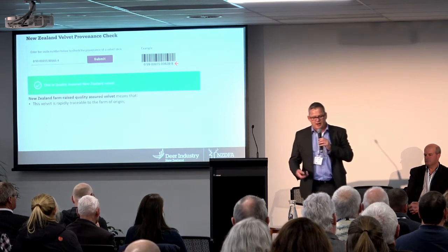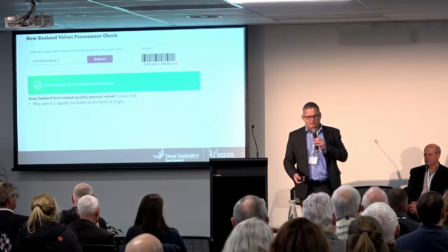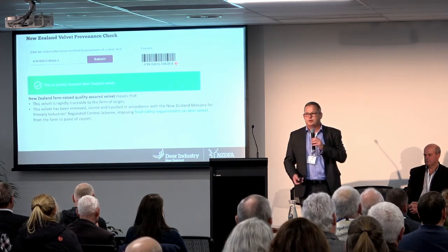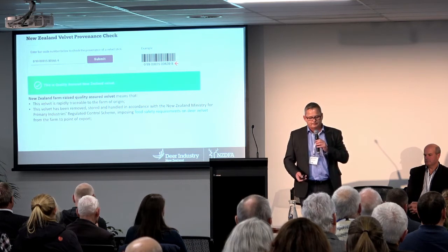So quality assured farm raised velvet means that this velvet is rapidly traceable to the farm of origin, that it's been removed and stored and handled in accordance with the regulated control scheme.